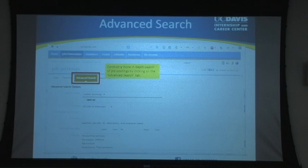To do a more detailed search of job postings, you can go under the advanced search section. Here you can look for postings based on more criteria such as majors, industry type, locations.